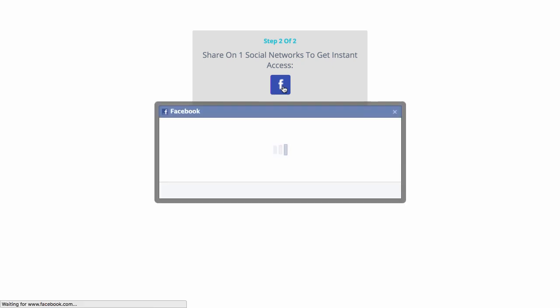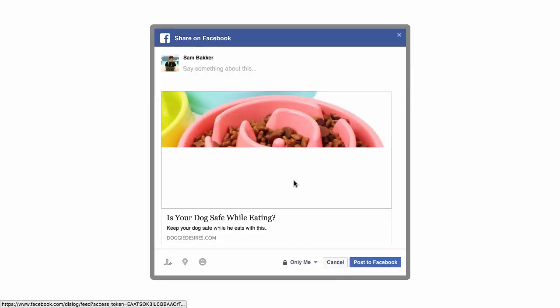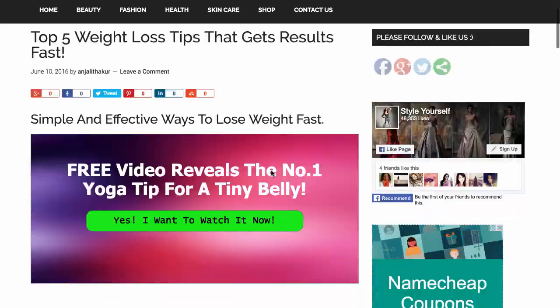Now if I click this, it'll share this particular post on Facebook, allowing me to enter into this particular contest, or enter for this particular coupon. I've now entered, and now it's given me this coupon. Really smart piece of software that allows you to do this.